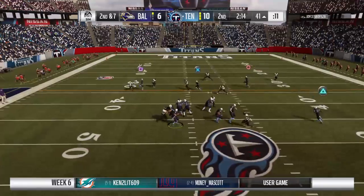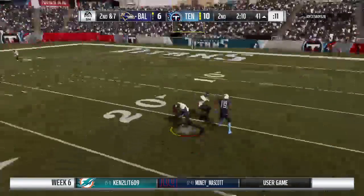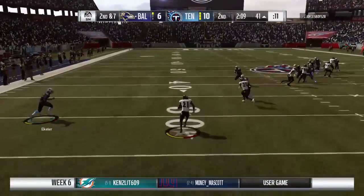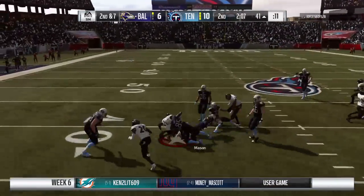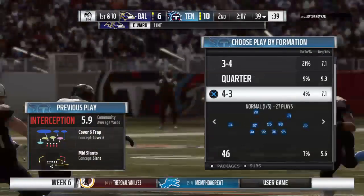On 2nd down, here's Wilson. And he fires one that's intercepted. Picked up by Denzel Ward. And the return stops at the 39-yard line.